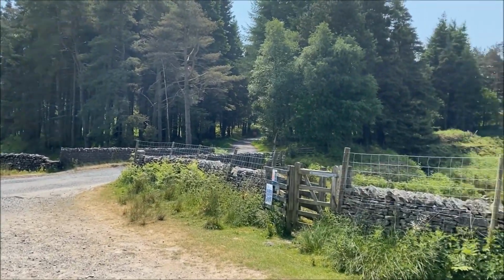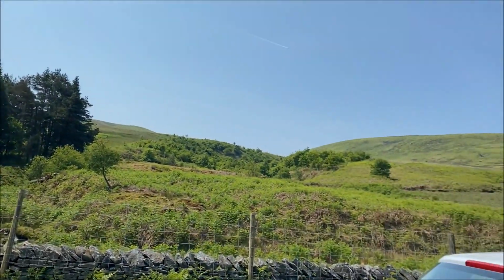and Mrs H will just give you a quick panoramic view of the countryside here. It's beautiful here.